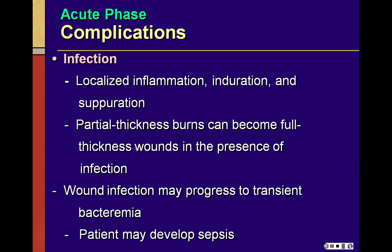Infection, just recapping some of the complications. Absolutely, that's going to be one of our big boogers for anybody with major burns. We can have localized inflammation at one point, but very often these can go into septicemia and become systemic problems. This can be a big killer of patients, so we want to be very vigilant on that.